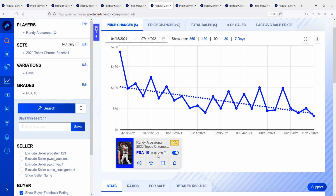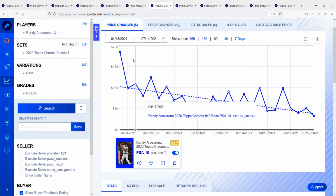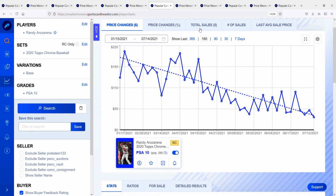280 on this, on the first Topps Chrome in his Cardinals jersey. And this is a card. Let's pull it back 180 days. So this is a card that's definitely seen some peaks and valleys. And a lot of this is just a low pop count. When a card has a low pop count, guys, and all of a sudden there's a reason that a lot of people flock to it, you see these big spikes. That's why I'm such a believer in low population count cards, guys, especially PSA 10.